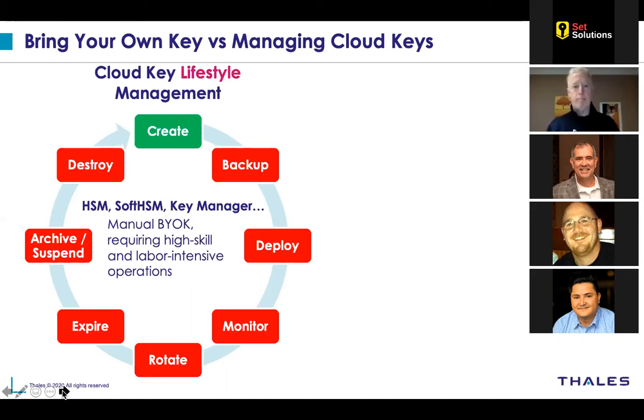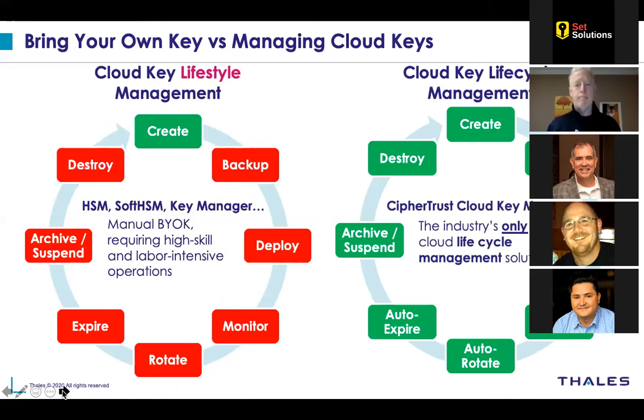Yes, you can source keys in an HSM or even use an open source tool like OpenSSL to generate your key material, but everything in red is complicated, time consuming, and fraught with high error risk. And it gets more complicated when you move over to the cloud and even more when you go multi-cloud. So the second model is the one that I like to introduce.